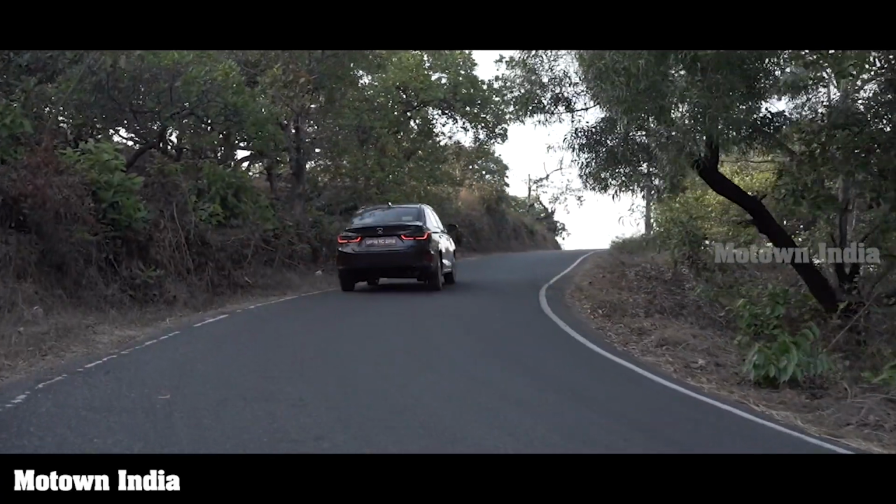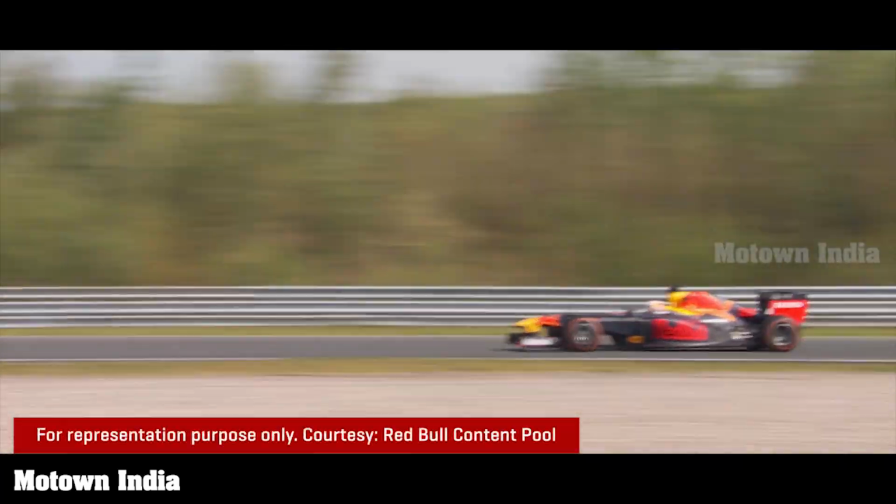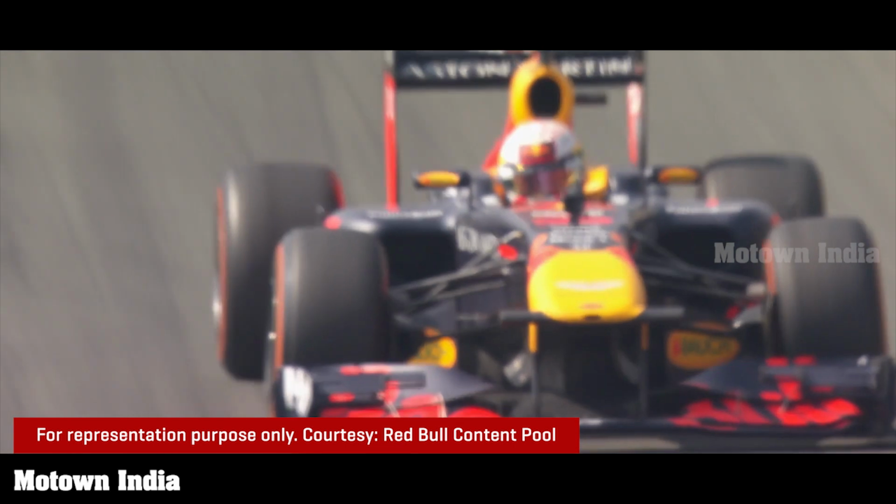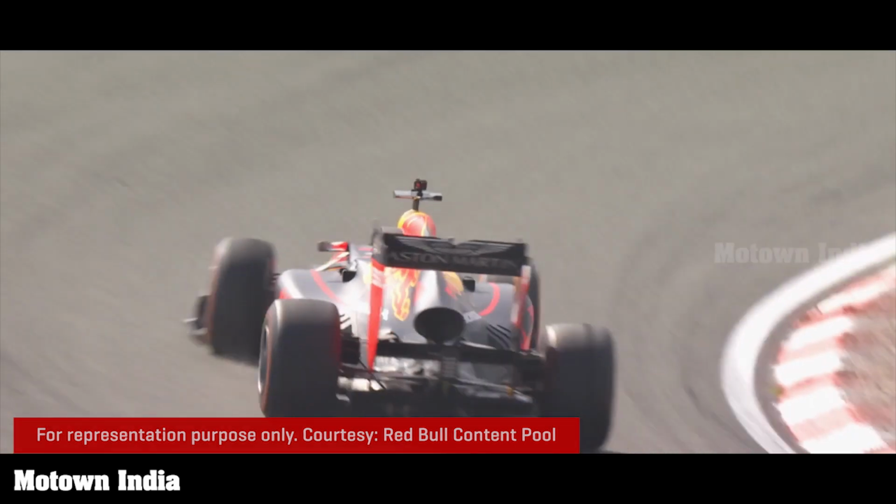We did not test this because of paucity of time, but just for record's sake, you should realize that the Formula 1 drivers usually experience 5G while braking, 2G while accelerating, and 4 to 6G while cornering, according to information available on the net.